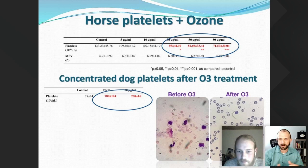Micrograms, 30 and 50. We had two groups in the study. One was with 30 micrograms and one was with 50 micrograms. And the results were almost similar. The 50 micrograms per milliliter was a bit better as an anti-inflammatory effect than the 30 micrograms per milliliter. But they both worked nicely. I think 30 micrograms per milliliter would be the first choice, because it's a bit less irritant.